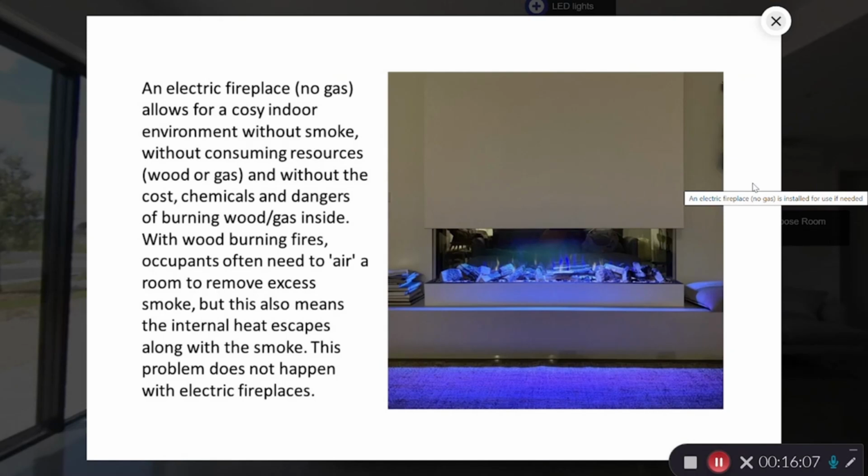And the modern ones really offer a lot of options, so you can change the flame colors and heights and different things. But really the benefit of them is it creates a nice environment with no smoke, and also you don't have to go in and out of the house collecting wood and losing all your heat. You don't have to open the doors to get rid of smoke and lose all your heat, and there's no gas either, so no gas pipes and no use of gas.